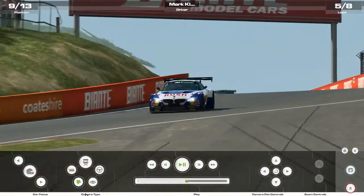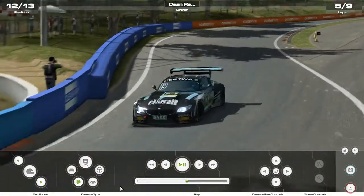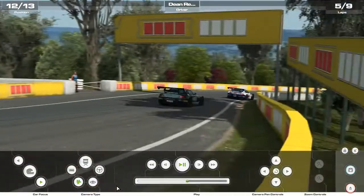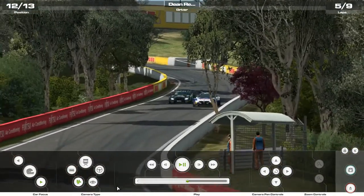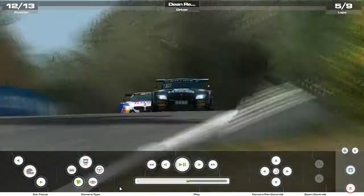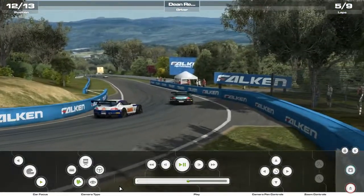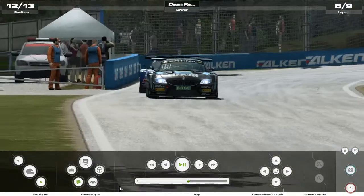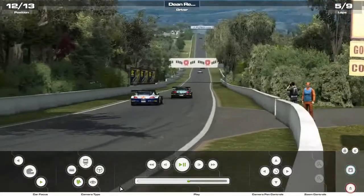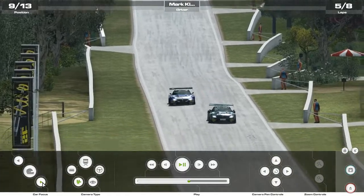Mike Mark's still following Martin Lauer around. Battle for 9th now. Mark Klapzul had a bit of a moment there, and it's going to open the door on the downhill section for Dean Reimers. Goes around the outside and gets the job done. It's 11th place for Dean Reimers, who probably doesn't want to be in 11th place. That's where he finished in race 1, just out of the points, and he would probably dearly love to not have that happen again.